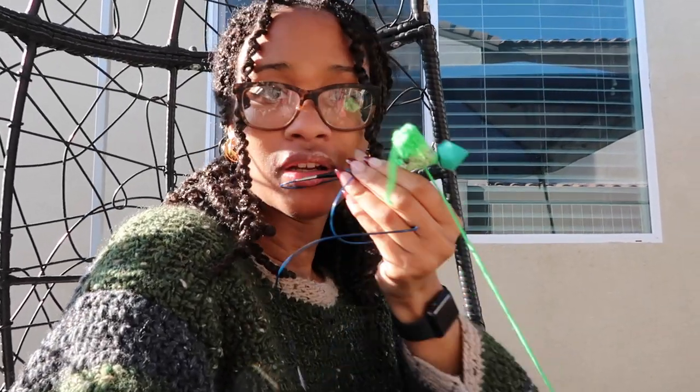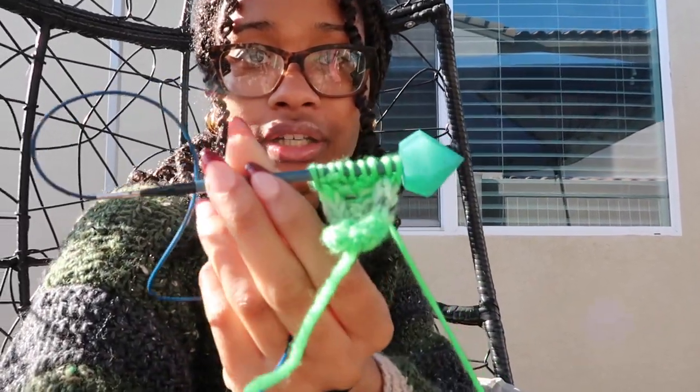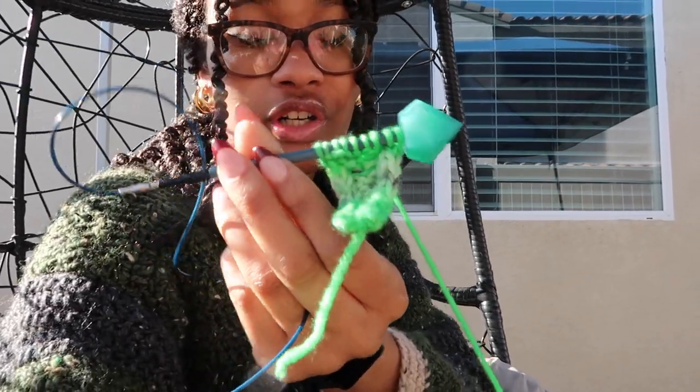Guys, look at what I pulled out for the day. Oh my gosh, it's the start of my Sophie shawl that I have not worked on because I've been working on this blanket, okay? I'll show you guys what the blanket looks like later.